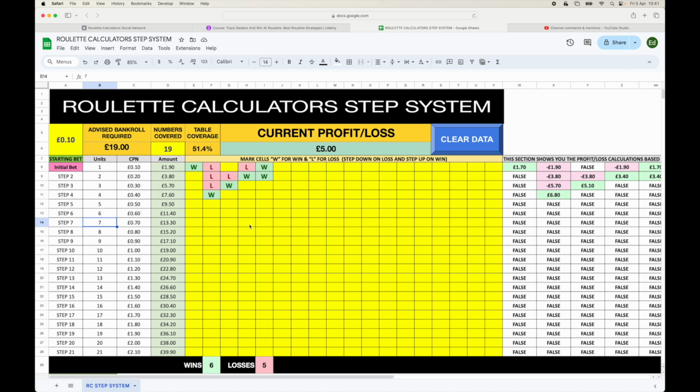So that's essentially the step system, and the idea is what you want to do is set yourself a target. You want a target of what you're going to accept. Like I said, when I was doing $2 per number, I was going for $100 profit, and that seemed to work pretty well for me.